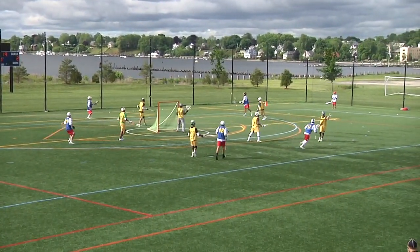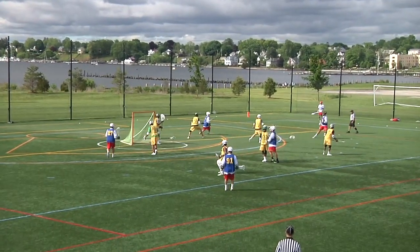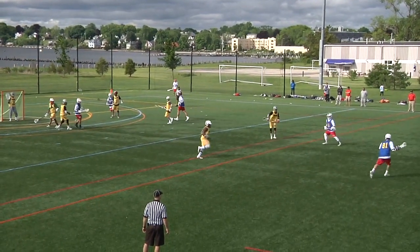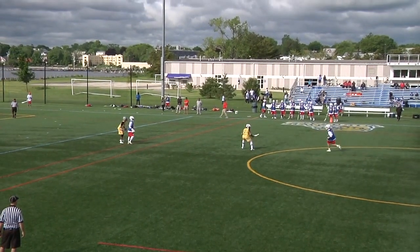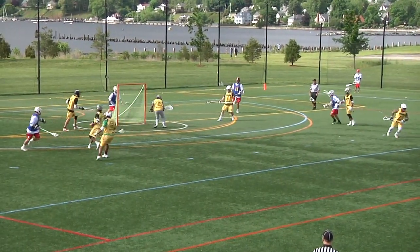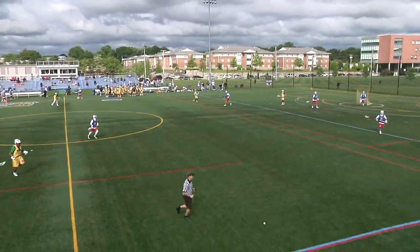Good ball movement from these guys, making sure everybody gets a touch. Just over 7 minutes left in the game and a 2-goal difference between the teams. This one is far from over. And this is kind of a good example of what I was just talking about. Another great save there. That did end up with a good opportunity created. No question about it.